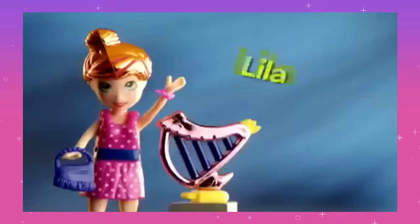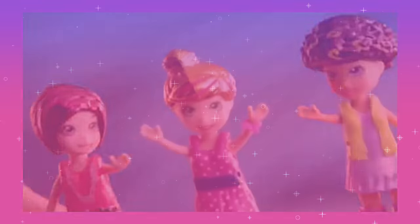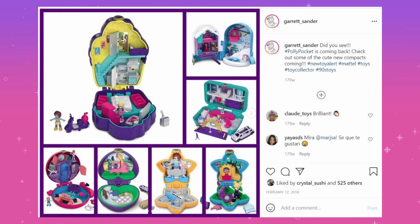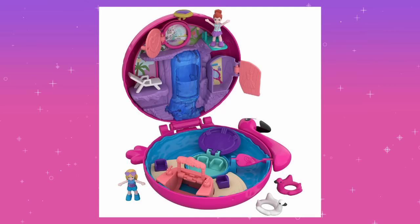For a while, it seemed like that was the end of Polly Pocket. The Generation 1 Bluebird compacts continued to be pretty highly sought after and occasionally very expensive items on the secondhand market, while the other generations were quietly filed away into our respective memories. However, in 2018, the beloved creator of Monster High, Garrett Sander, announced that Polly Pocket would actually be making a comeback. Not only that, but the compact-style toys would be making a return as well in an attempt to connect Polly with her roots while keeping the brand modern and also connected to Mattel's original vision.